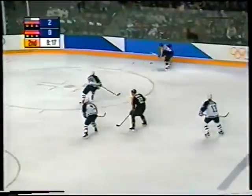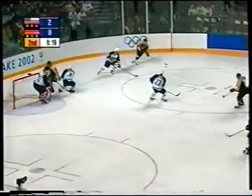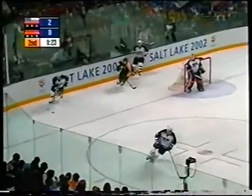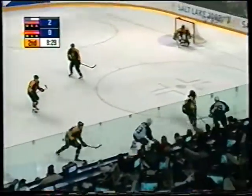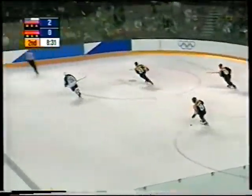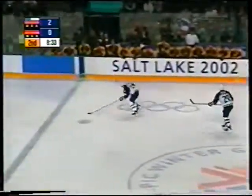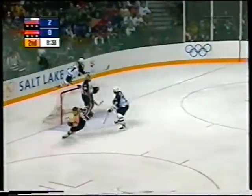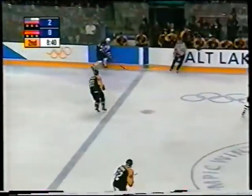Schubert. Long pass was a dandy up there on the right side. Kreutzer trying to cut back in front. Backhands it around the net. And it's grabbed by Bill Guerin of the USA. Out to Wake. He and Hull were going up there. Hull, though, is going off. He decides to change his mind and stay on. Now it's cleared down the ice, and Hull will leave. Chelios back. Nearing the 9-minute mark of the second period.